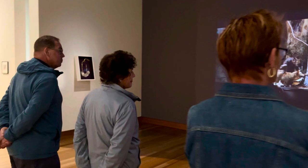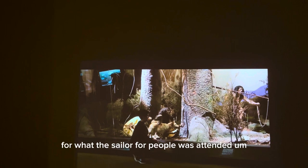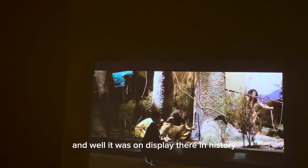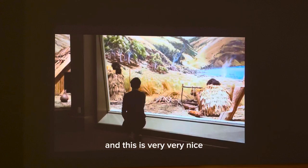It's actually the Christchurch, the Canterbury Museum is closed for 5 days for people visiting. But it was on display there and has been for many years. I remember it was just these windows and views, and this is very, very reminiscent of painting.